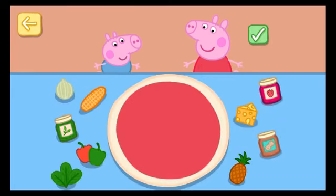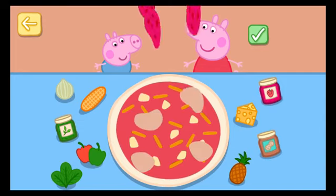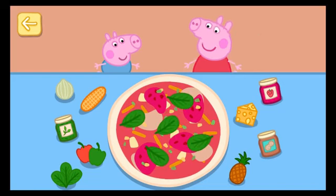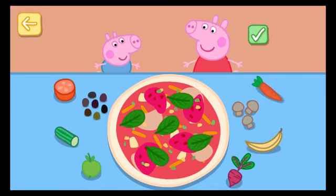Choose some toppings to put on your pizza. Cheese. Pineapple. Peanut jam. Sweet corn. Spinach. Now drag the toppings onto your pizza to make it even more delicious. Carrot. Tomatoes. Beetroot.